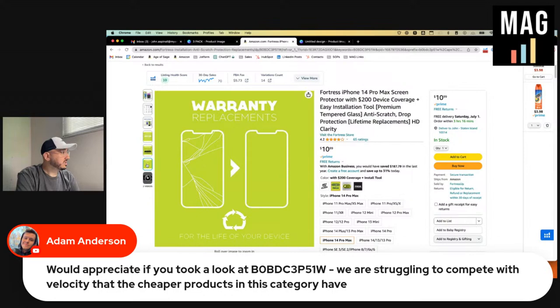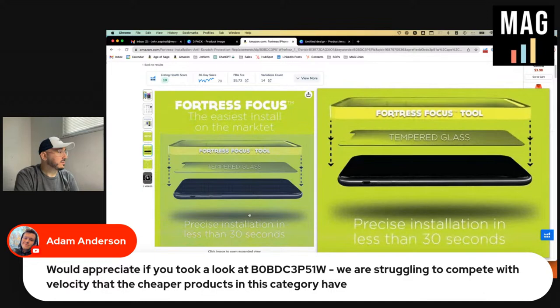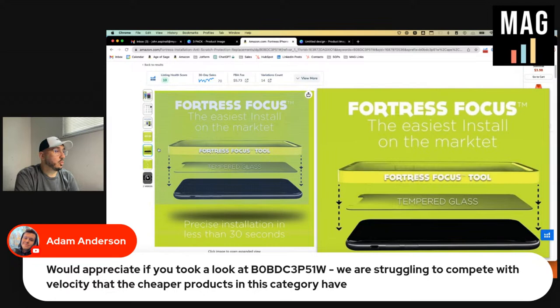So basically it's a numbers game. You're banking on whether people are actually going to cash in on their warranty, right? Easiest install on the market, the tool, the glass, precision install. So what you're not talking about is the competitors, right? The really cheap ones don't come with a tool.